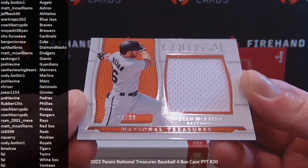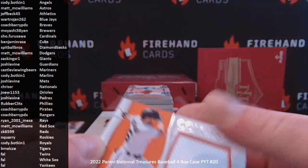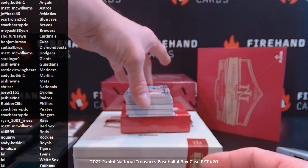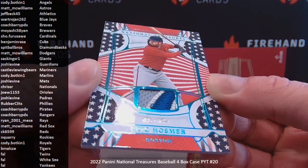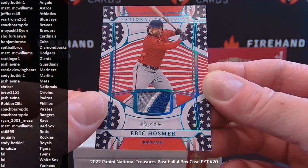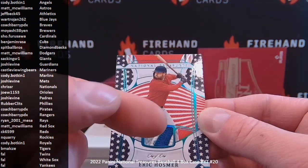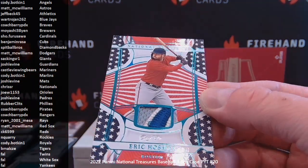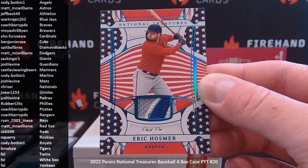Ryan McKenna, /99 jersey for the Orioles, Joe W. It is a 1-of-1 three-color patch of Eric Hosmer. Boston Red Sox Eric Hosmer, with probably a Kansas City Royals patch in there. We went from Royals, then he played for the Padres, and now he's on the Red Sox, and we got his original team Royals patch in there. Either way, it is a Boston card, going to Matt McWilliams.